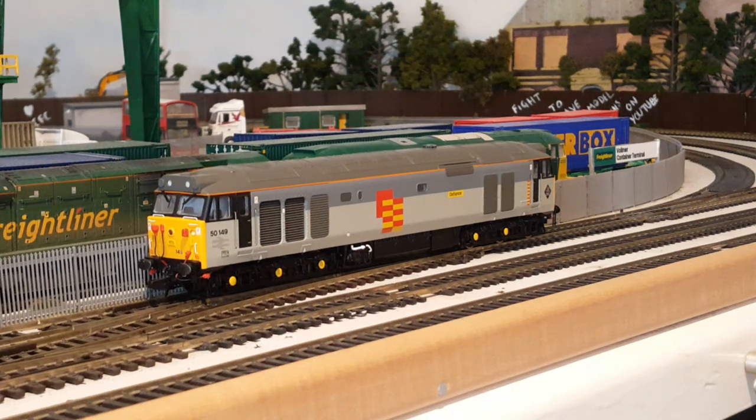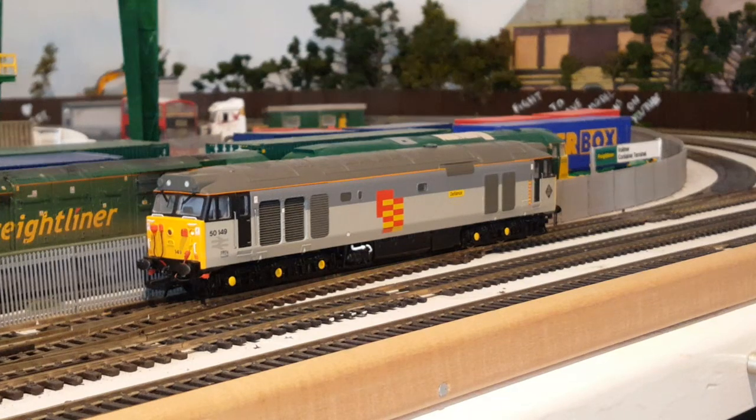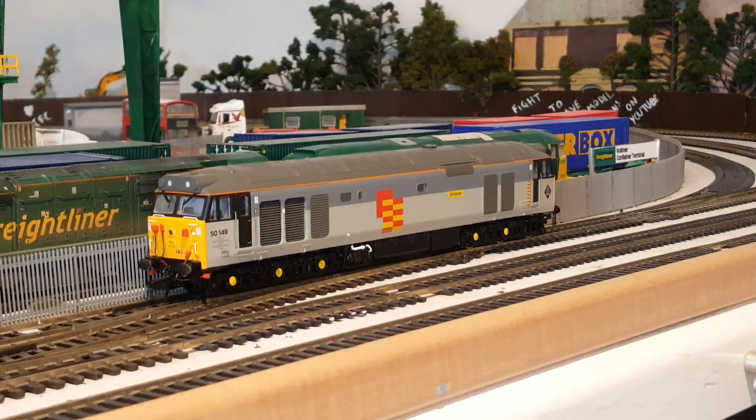So let me just let you have a listen of Kevin's DCC Coastal DCC sound chip. Now, like I've said before, I have done a review on this and gone through it all. So for those of you interested, there is a video out there on the full functions of the DCC Coastal sound chip, or Coastal DCC, I should say, by Kevin. It's there on my video list for those of you that are interested.